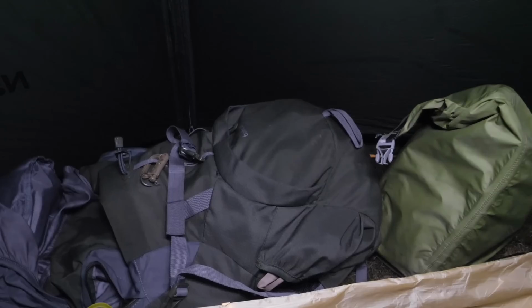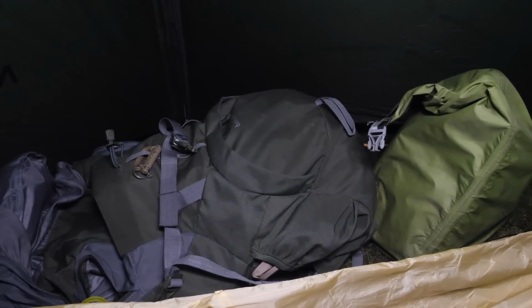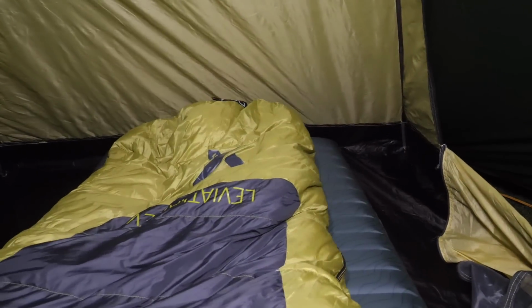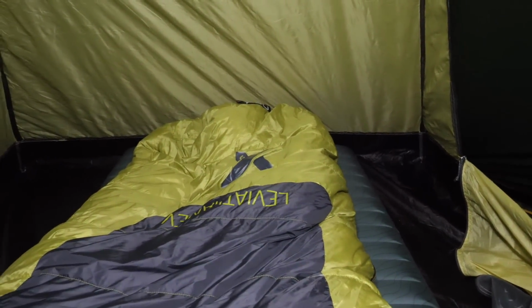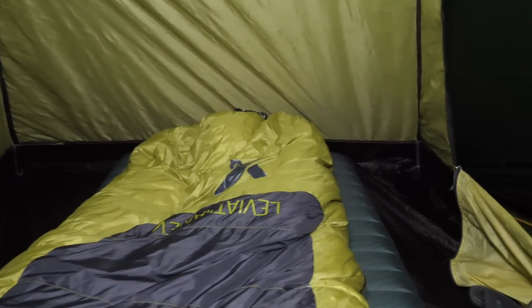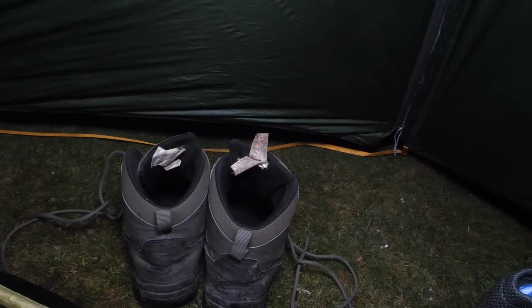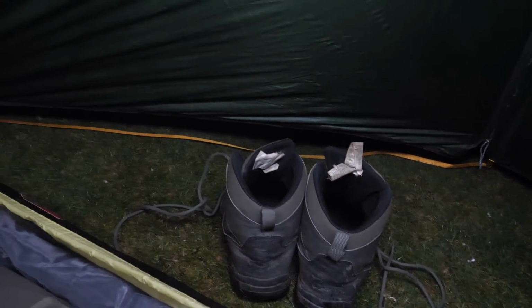Probably a little hard to show here, but in this vestibule I've got my pack and my camera bag. There's my mat. You could fit two normal mats in here, but I've got an extra wide one. And in this vestibule I've got my boots. Plenty of room for cooking as well. I'll probably open the door to save on condensation.